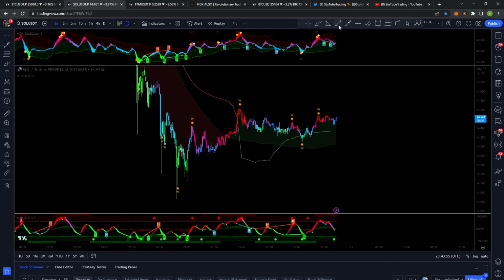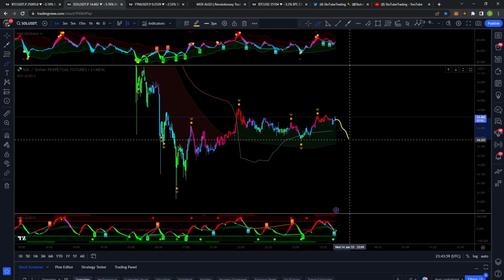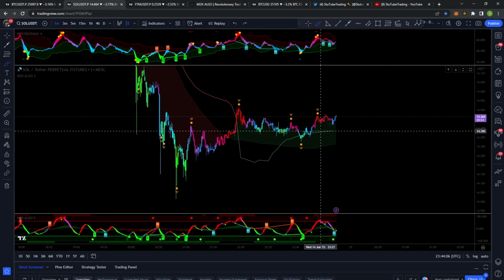Ideally, I would like a pullback towards the bottom of the green box and see a higher W come in. That's where I'd feel a little more confident, but this isn't looking so bad.